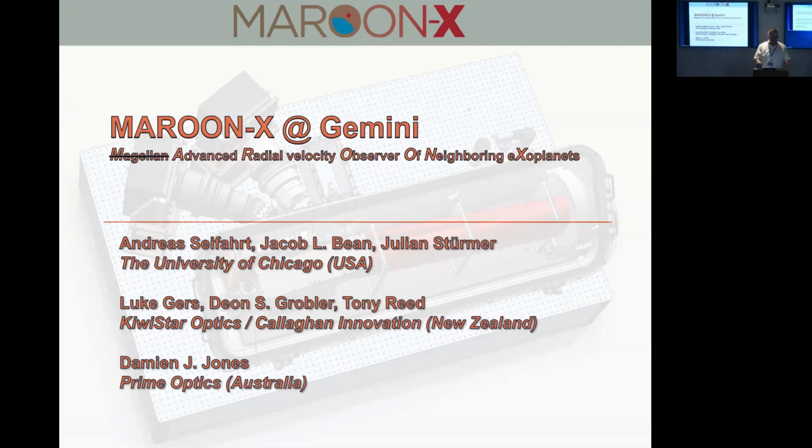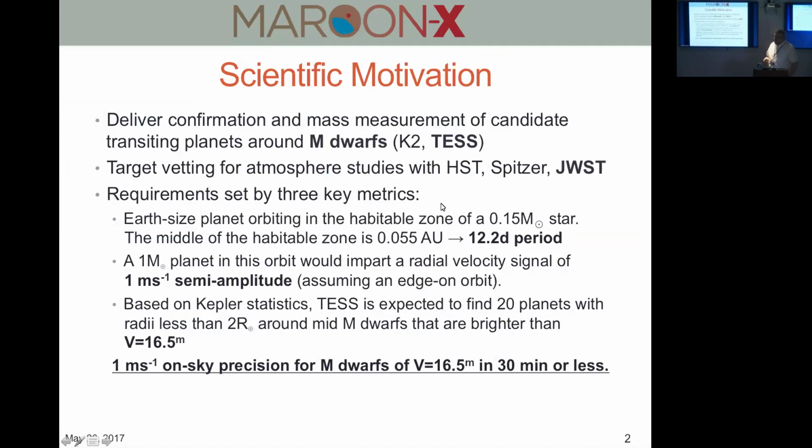So what is MAROON-X? MAROON-X is a radial velocity spectrograph that serves primarily one target, and that is the observation of M dwarfs. Okay. So M dwarfs are presenting a very interesting shortcut to finding another Earth-like planet in a reasonably short time now. So M dwarfs are interesting because they are much lower in mass.